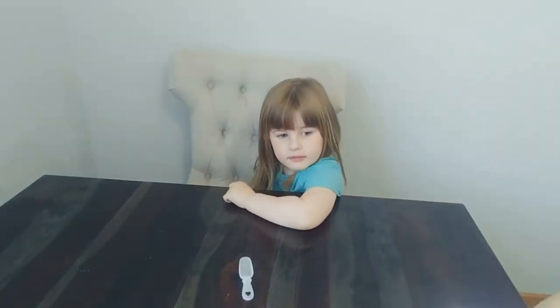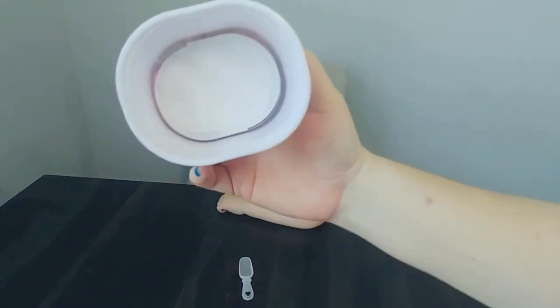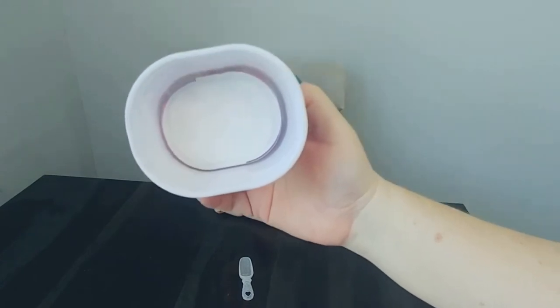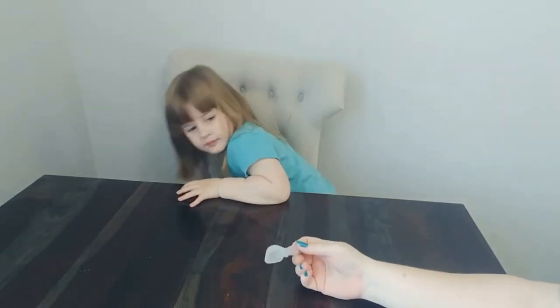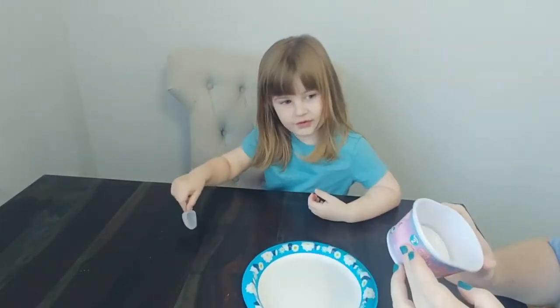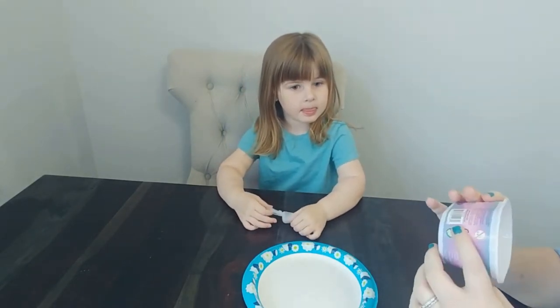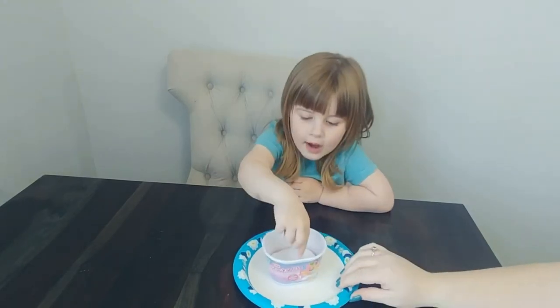Here's what it looks like inside. And that layer that you see right there is a dissolvable layer. So you put the water in here and it's supposed to dissolve. And the snow is supposed to kind of grow. And then Shy will take her little spoon and dig for treasure. All right, so there's supposed to be like a fill line in here. Looks like there is a little one. All right, Mom's going to put water in and we'll see what happens, okay?